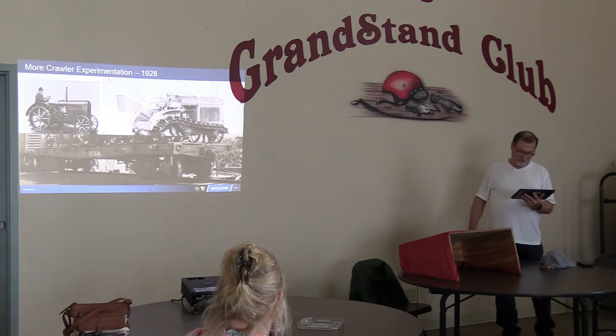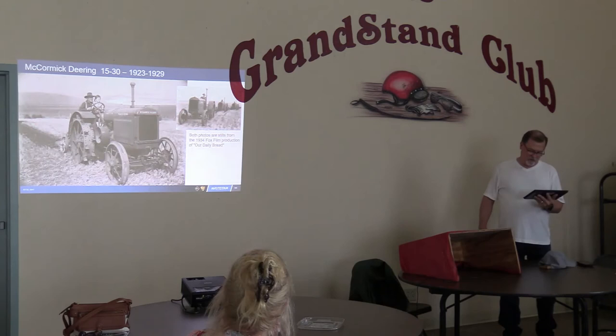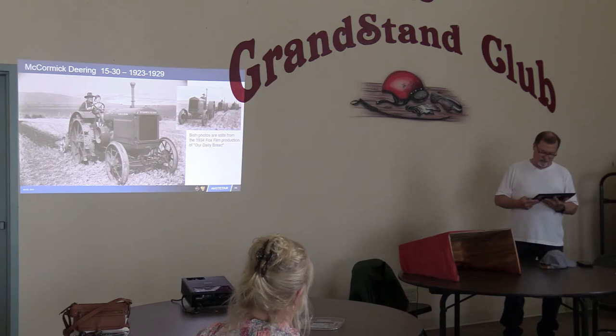In 1928, again, engineers were trying to use a farm tractor as the basis for a crawler. Some serious engineering would be necessary before the idea became commercial reality. More than any previous tractor, Harvester's 1530 opened up the country west of Chicago with its ability to break ground. The 1934 film, Our Daily Bread, romanticized this idea as seen in these stills.